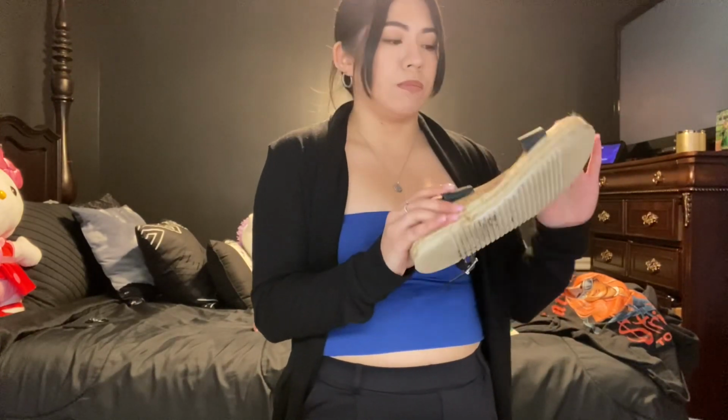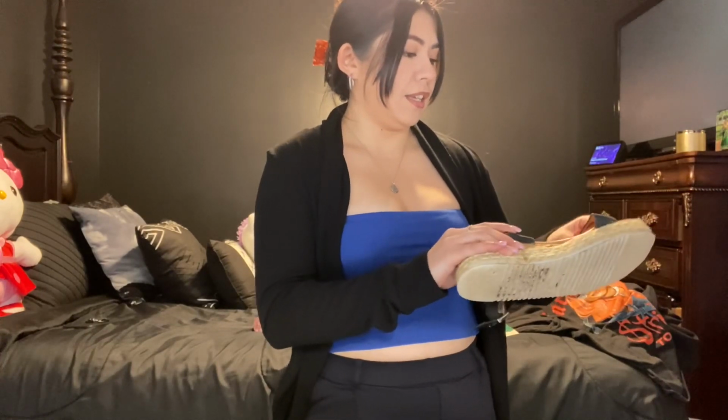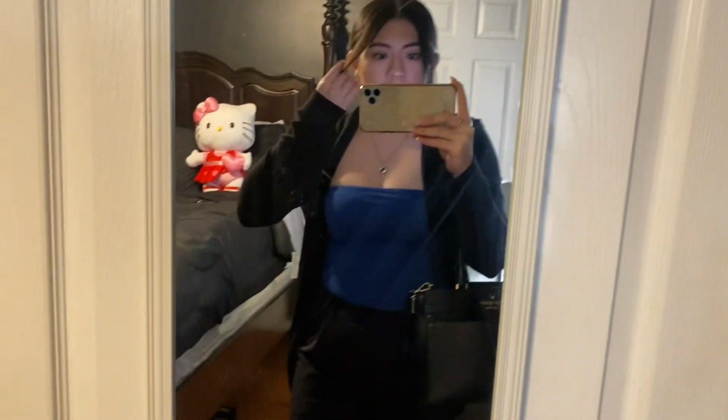These are the shoes that I'm gonna be wearing. I got these on Amazon almost 2 years ago at this point. Really need to get some new ones because they're starting to look a little funky. But yeah, these are just little platform sandals. Y'all ignore my cord here. It's charging my mirror, but this is the outfit.